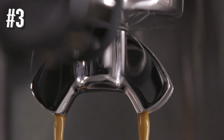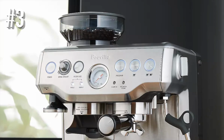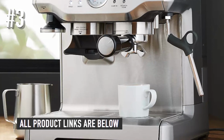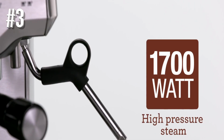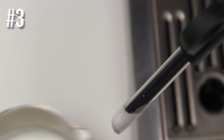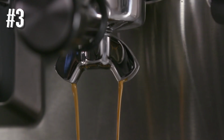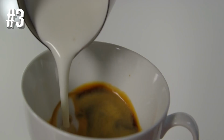In fact, the wand is so advanced, you can even make micro foam designs on top of your drink like a real barista. The bean grinder uses conical burrs, so it's stronger and more consistent than a steel blade grinder. There's also an easy-to-use dial that lets you choose the coarseness of your grind, which you typically want on the finer side for espresso. The Barista Express is fairly expensive, but quality justifies the price. The item has received glowing comments from thousands of happy customers.